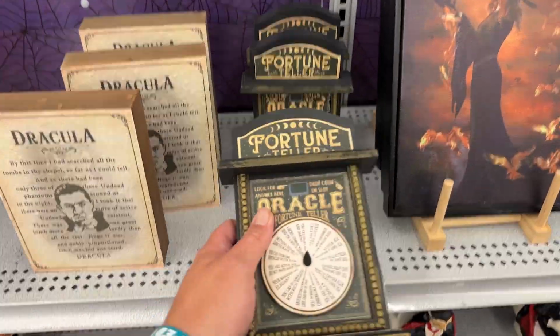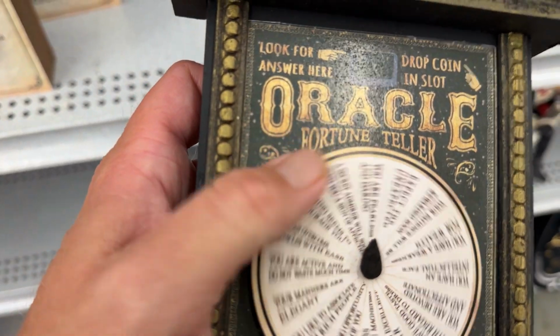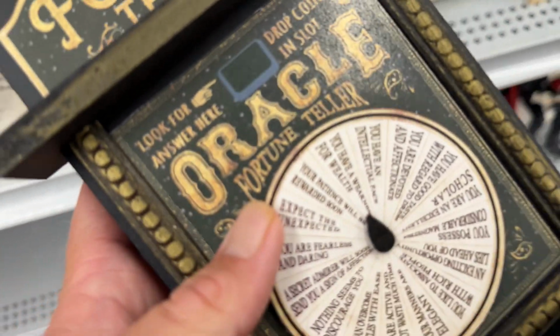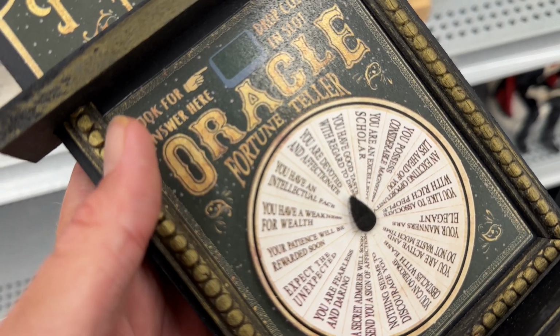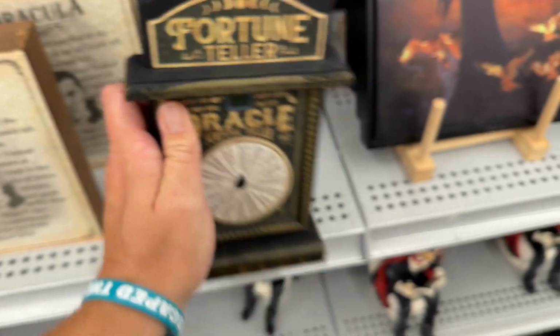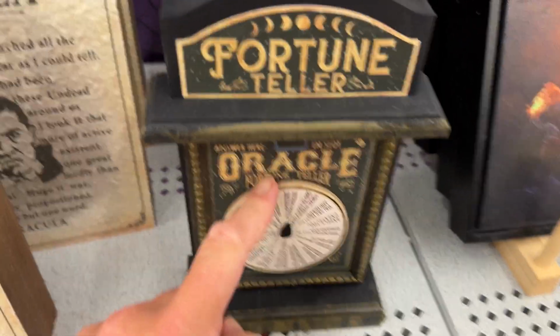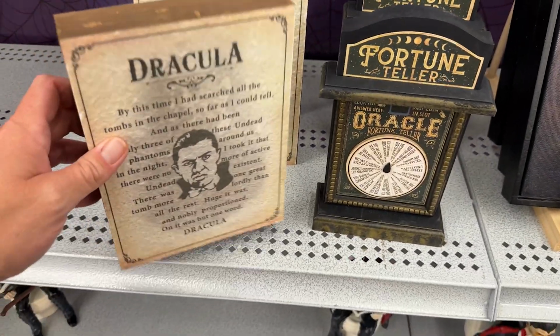I got a little sign on here. It's got a spinning wheel. Oracle fortune teller. Ooh. You are devoted and affectionate. Aw, thank you. $17. It doesn't really spin. You can spin it and it'll go just a little bit.